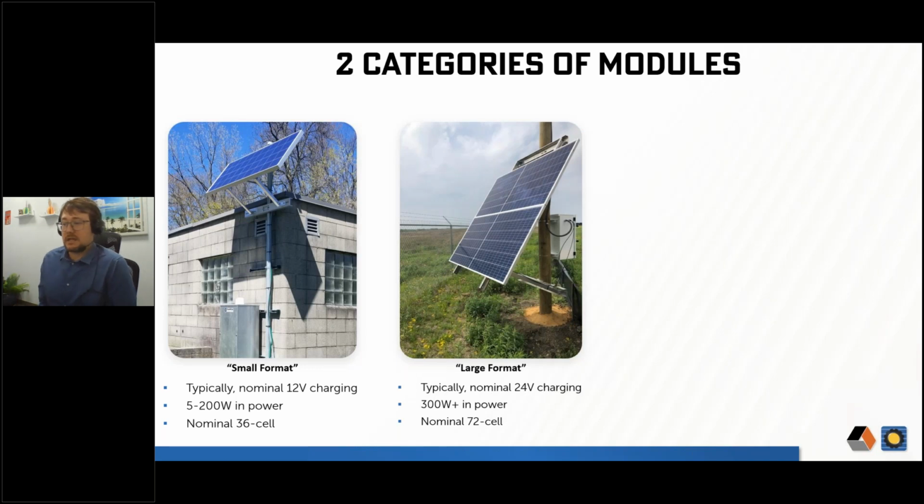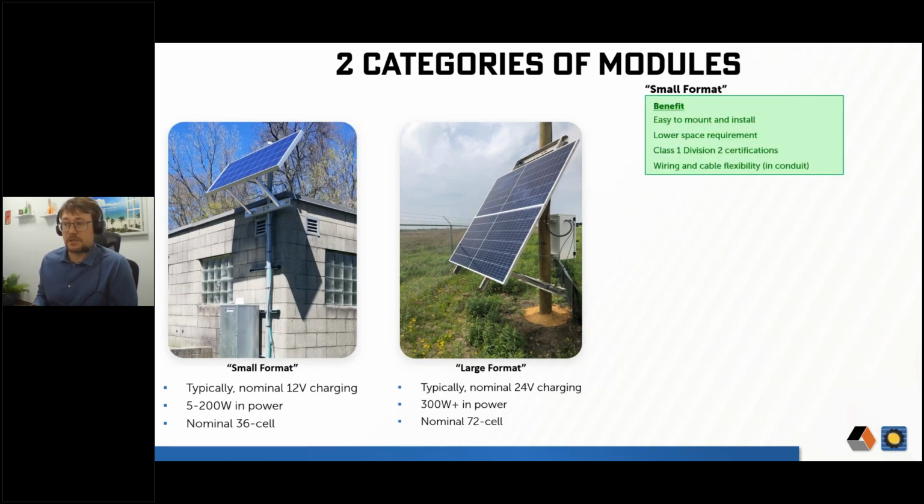If we contrast that against large format modules, these are typically for nominal 24-volt battery bank charging. They come in 300-watt or greater power classifications, and they've traditionally been nominal 72 cell.